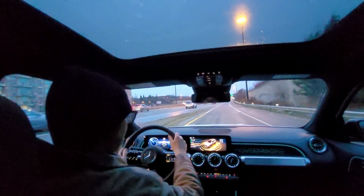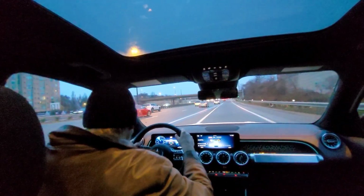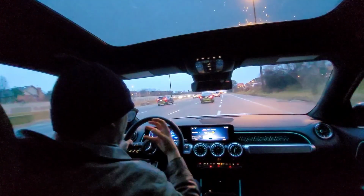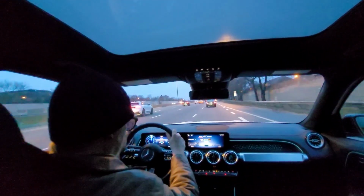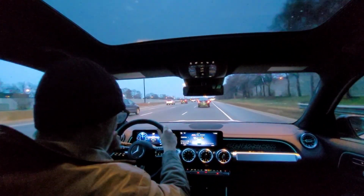If we put it in sport right now, it feels more powerful than 225. So I wonder if they are not underrating. It really has a very sensitive accelerator pedal in all the modes, but especially in sport. And so basically it feels more powerful than the 225 that it's rated for.